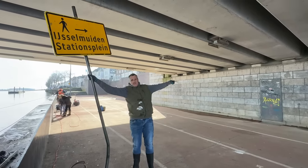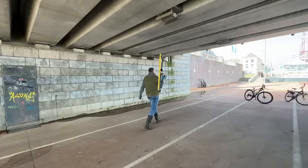Island station plane, that way. Oh, I see you, Henny. Is this an arrowhead, Henny?